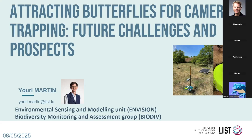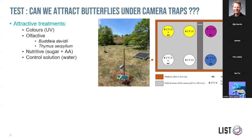But here I want to talk to you about a new idea we had some years ago, which is using chemical attractants to attract insects and butterflies under the camera trap. We took the opportunity of funding from the ministry because they wanted us to monitor some rare species in dry grassland areas in Luxembourg. To increase the chance to detect those species, which are of very low abundance, we decided to try some attractants.